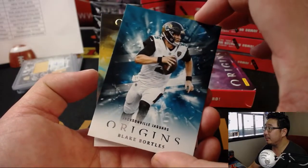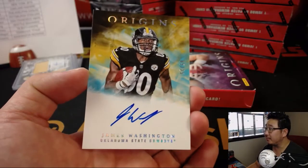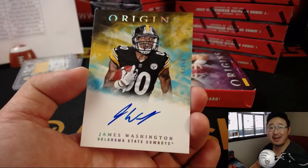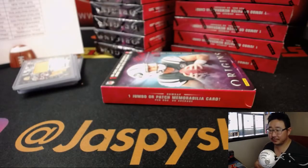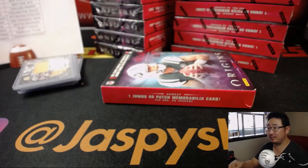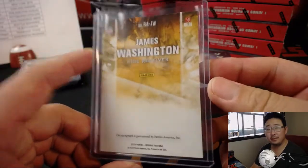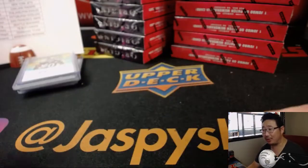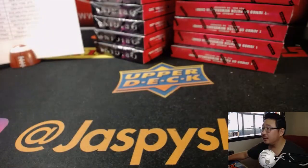And behind Blake Bortles is James Washington from Oklahoma State. 5 out of 25 on that one. There you go. Adding to that James Washington collection.